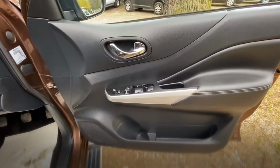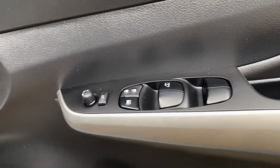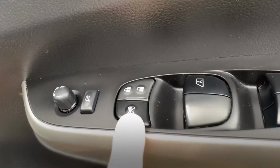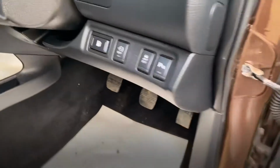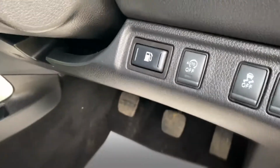Inside, on the driver's side door card, 4 electric windows, window lock if you've got kids, door lock, electric folding mirrors, and then also your mirror control as well. Parking sensors, stability control, etc.